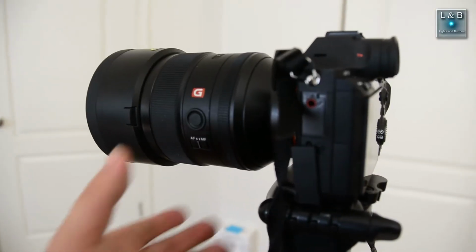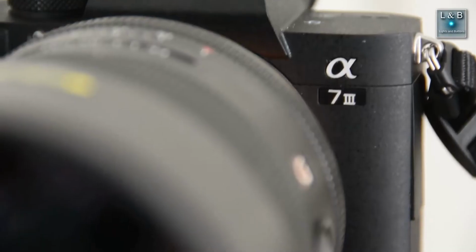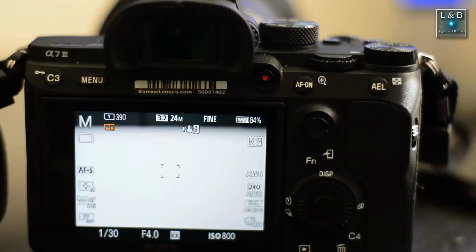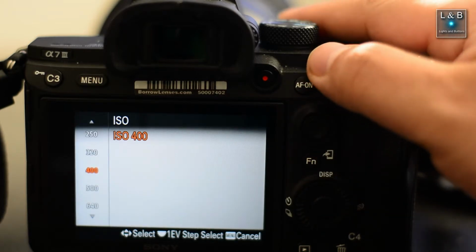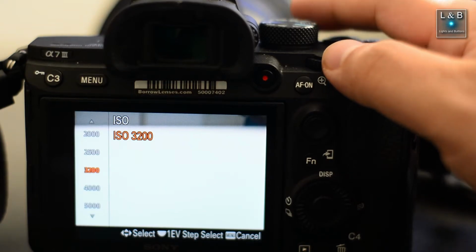There's also a focus hold button, which is pretty nice. I know it's bad, I don't utilize the AF-ON functionality, so I guess you can use this in place of that to hold focus. Changing ISO with the D-pad changes it in 1/3 stops, whereas changing it with the rear dial will adjust the ISO in full stops. That's a very nice touch.